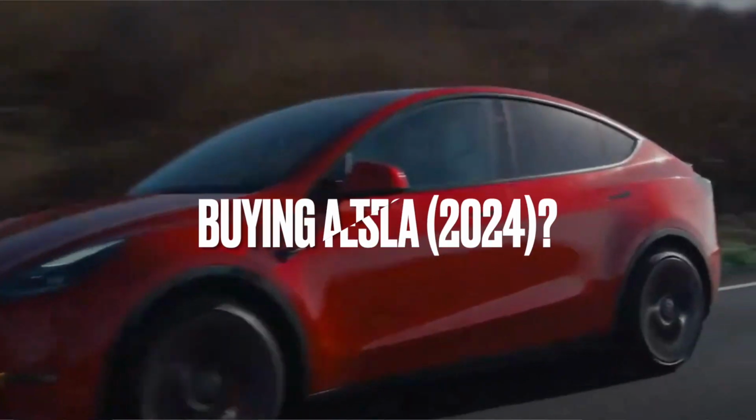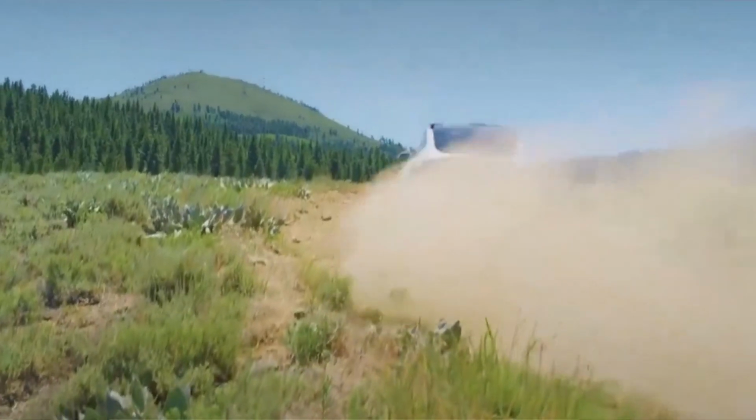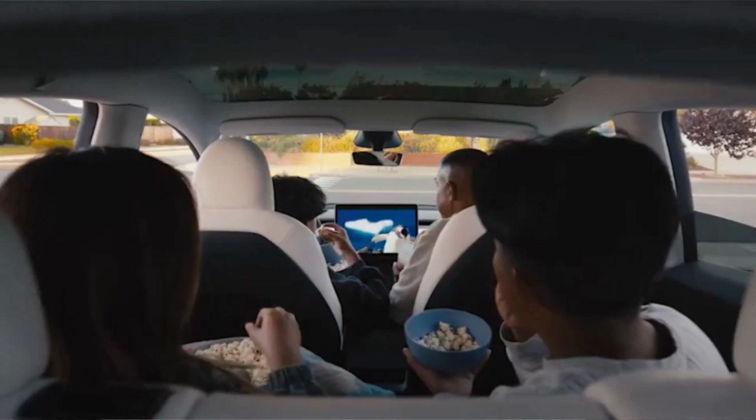If you are buying a 3 or a Y, I want to talk about, is now really the best time to buy? This is great if you're a new buyer or you're concerned about new features coming out like the Juniper refreshed Model Y. Here's what I'll tell you. Now is the best time to buy a Model 3, and here is why.